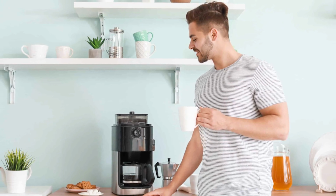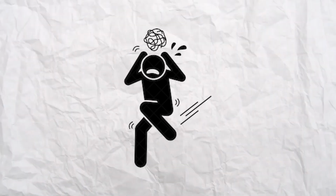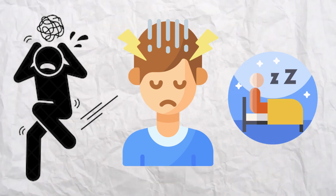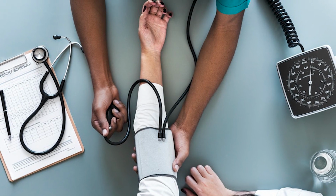While caffeine can be a great ally in our daily lives, it's essential to consume it in moderation. Excessive caffeine intake can lead to jitteriness, anxiety, and sleep disturbances. Plus, it's important to consider individual tolerance levels and potential health conditions.